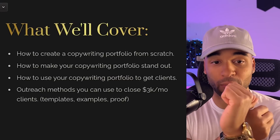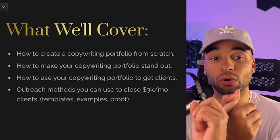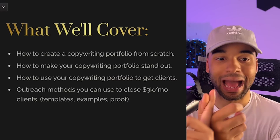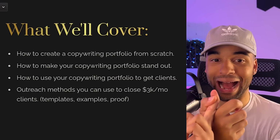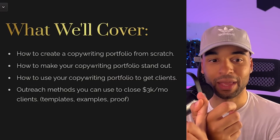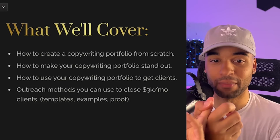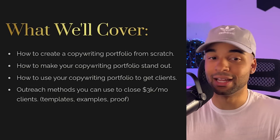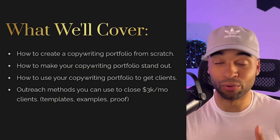So here's exactly what we're going to cover: how to create a copywriting portfolio from scratch, how to make your copywriting portfolio stand out against other copywriters, how to use your copywriting portfolio to actually get clients and how to leverage it, and the exact outreach methods you can use to close $3K a month copywriting clients, the templates, the examples, and the proof that they work.